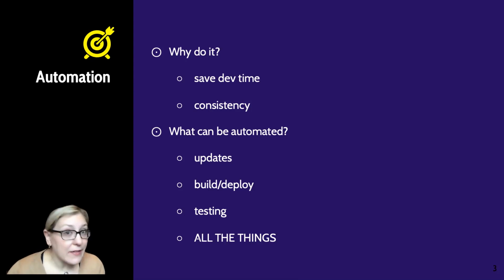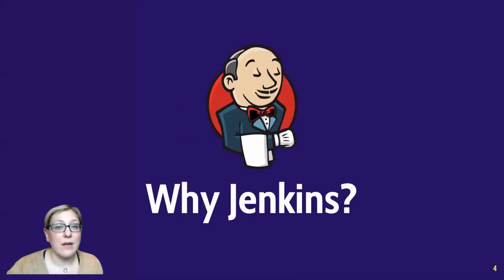What can we automate? Well, today we're specifically going to be talking about automating our build, package, test, deploy cycle, right? But really, thanks to the sexy goodness that is Bash scripting and Python, you can pretty much script anything to be automated. However, today we're going to stick to one thing. We're going to talk about Jenkins.